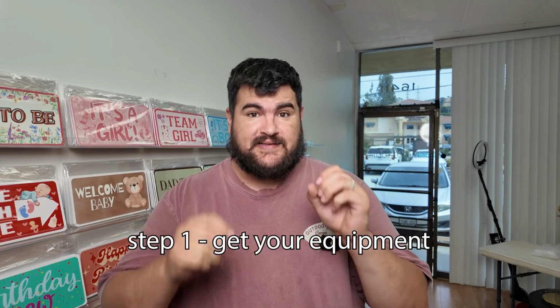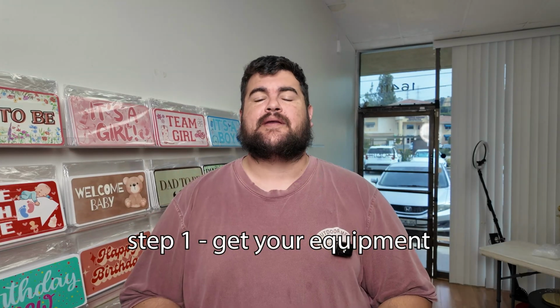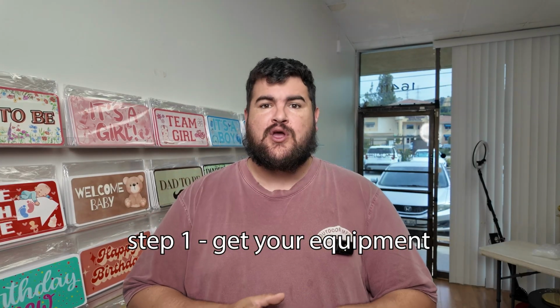So step number 1 is buy your equipment. This is the first and the hardest step. Once you make the decision, you pull the trigger, you get your equipment. I promise you all the other steps are a lot easier. It's not easy, I get it. Stuff is very expensive. So what type of photo booth should you get and what else do you really need?